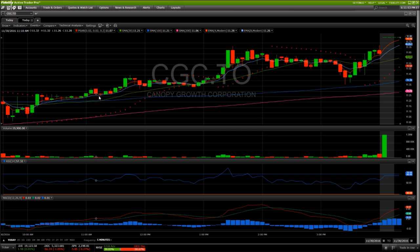Consolidate. Look at the red candlesticks. Look at the volume compared to the bull volume. It's non-existent. So we see here 65,000 and 81,000 shares traded. Consolidation is 19,000, 20,000, and then 13,000. So can't even compare to the bull volume, and that's exactly what the bulls want to see. Another move to the upside.